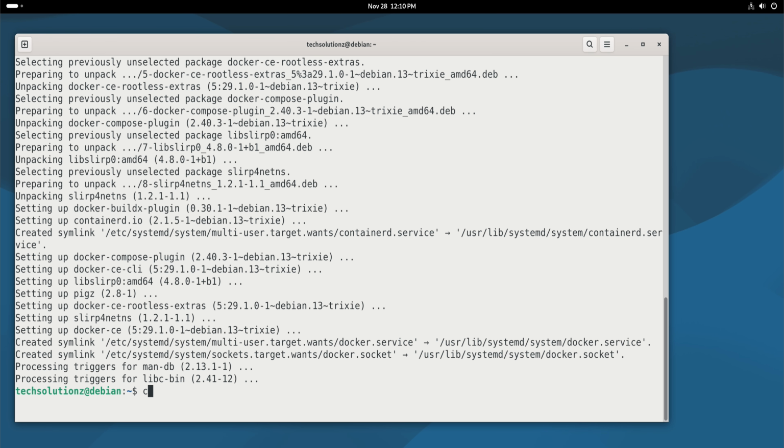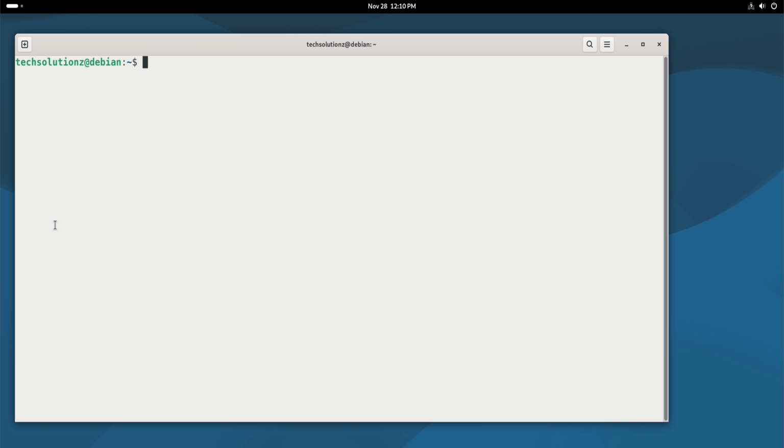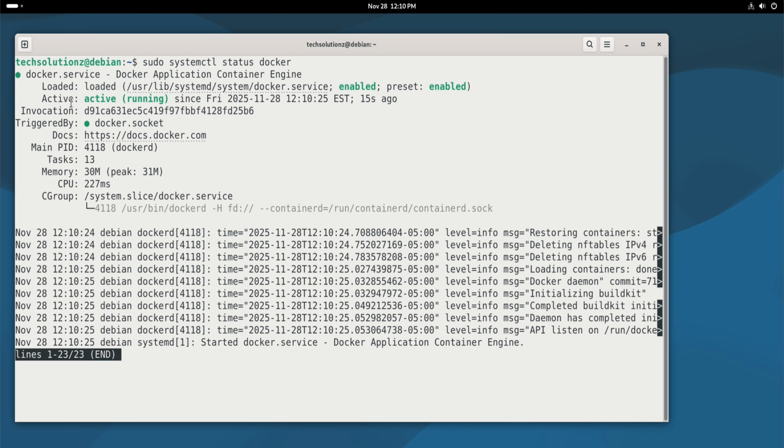When the installation finishes, I checked Docker's service status to make sure it's active and running. If the service shows running, that means Docker Engine is successfully installed and ready.